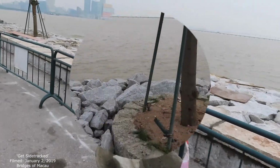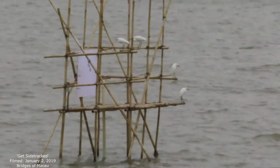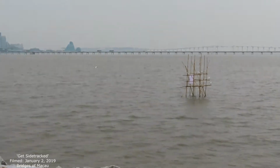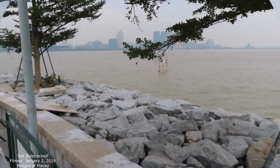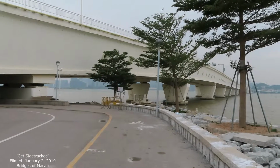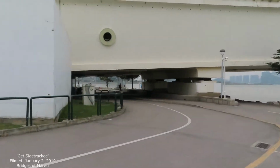Okay, I'm just going to zoom in real quick because there's a little structure that's out there and there's some pigeons on it. It's kind of interesting. So I don't know, like, does that mean that it's quite shallow? I don't know how they built that right in that spot. Anyways. Okay, so I'm just going to continue along this kind of waterfront area, and then the bridge is right there, so I'm just going to keep walking down that way a little bit, and you can see under the bridge you can keep walking.